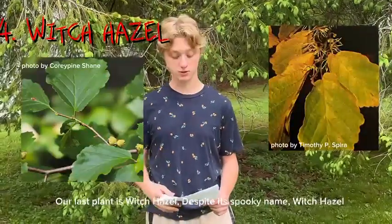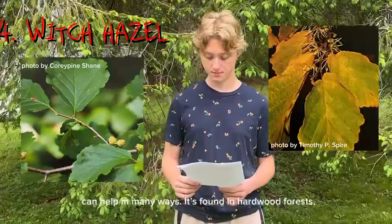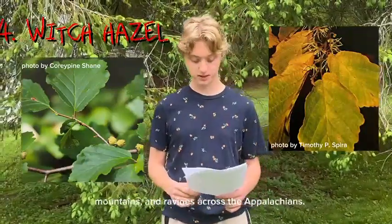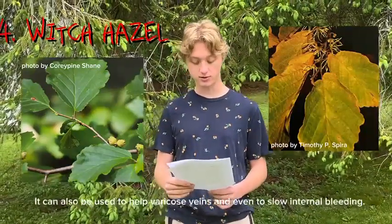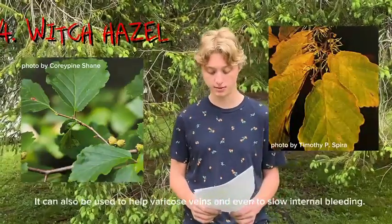Our last plant is witch hazel, and despite its spooky name, witch hazel can help in many ways. It's found in hardwood forests, mountains, and ravines across the Appalachians. Witch hazel can help with respiratory and digestive tract issues. It can also be used to help with varicose veins and even to slow or stop internal bleeding.